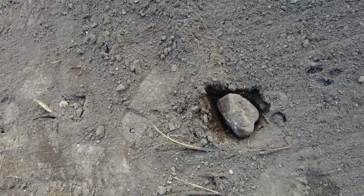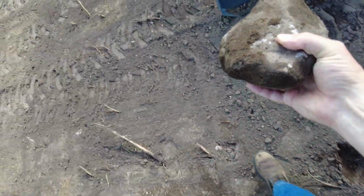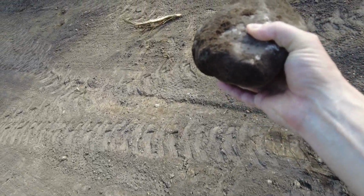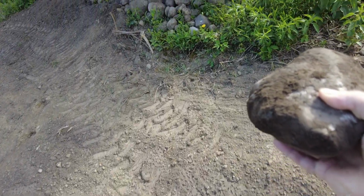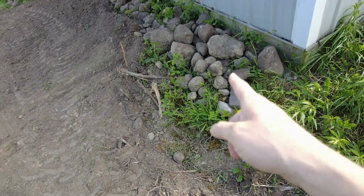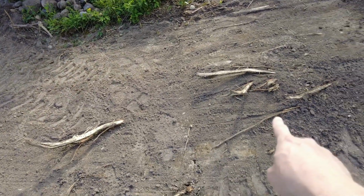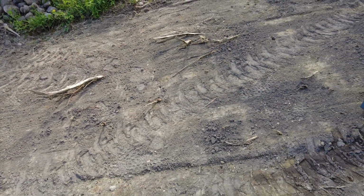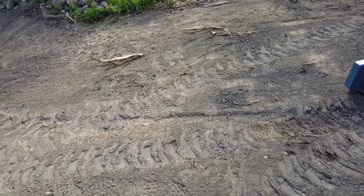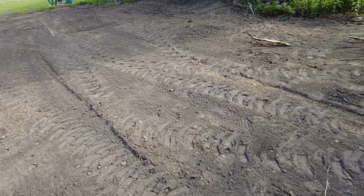So here we go. There are freaking rocks everywhere. Look at that thing. But the good news is, makes nice landscaping. Yeah, I do need to finish pulling some of these roots out and stuff too, but this will all get some landscape fabric and limestone. But it's looking pretty smooth, happy with it.